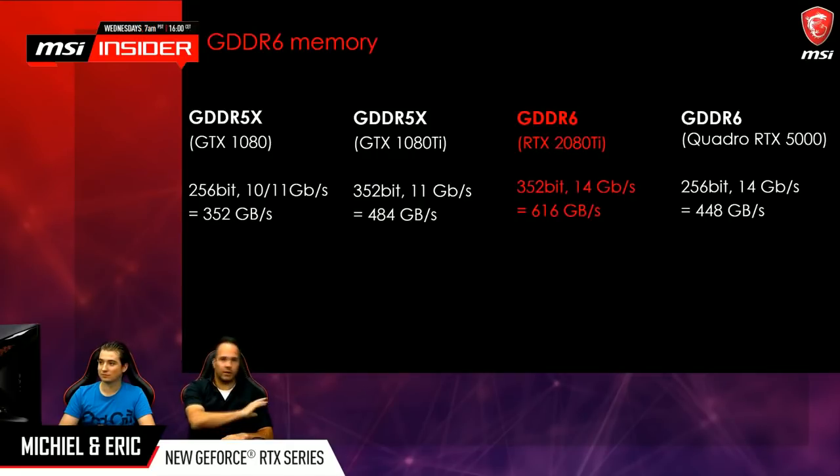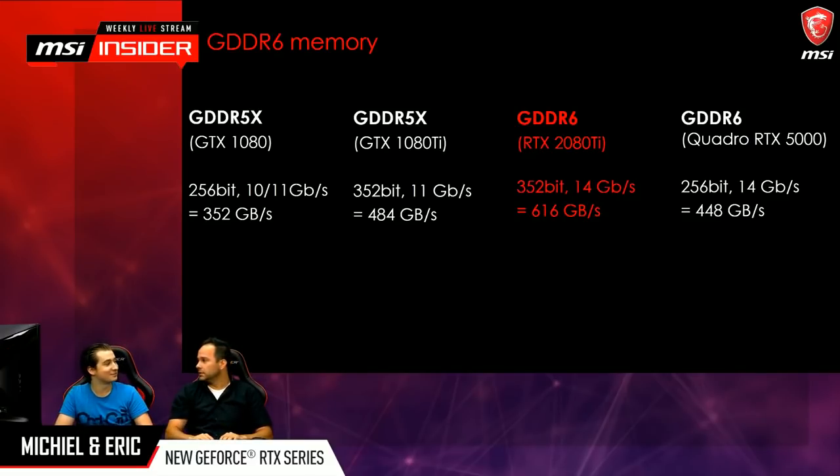Something else. Sorry, I need to watch over there. So, it's memory. Finally, GDDR6. I mean, this was a big step. We've been on GDDR5 for a long, long time. Indeed. We were already a little bit happy when they came with GDDR5X. Absolutely. But now, finally, real GDDR6 memory.